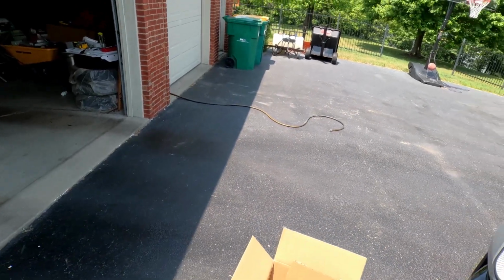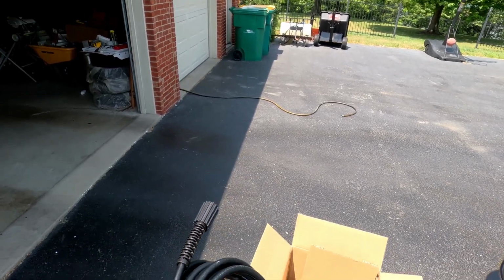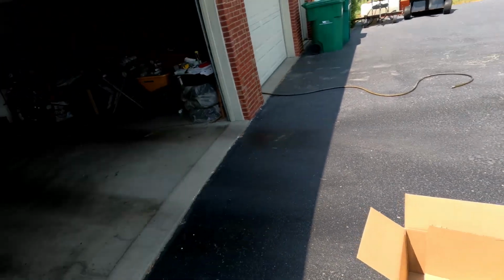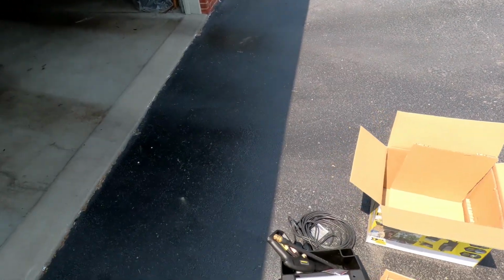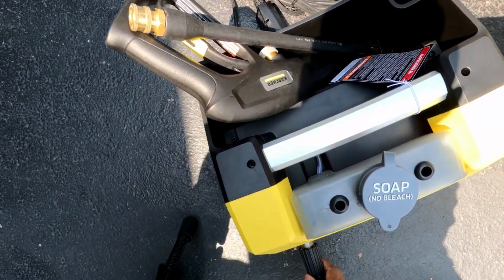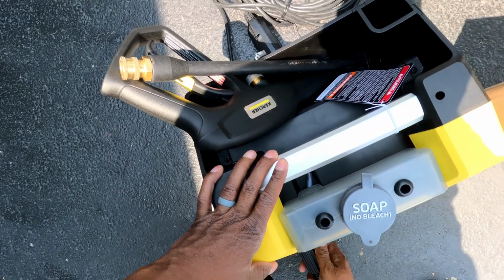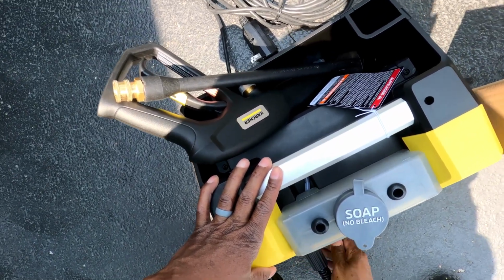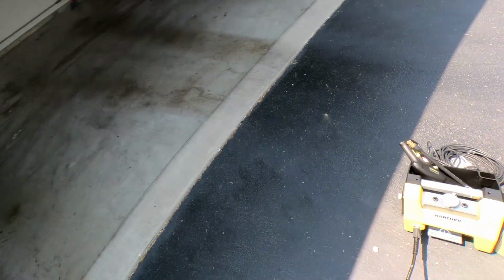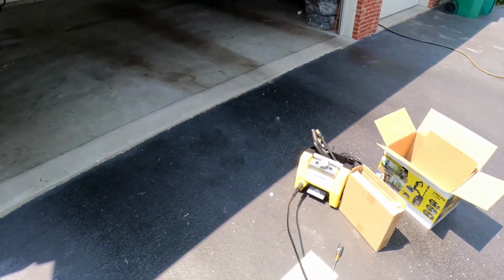One thing I am going to do is stretch this out just to see how long this thing is. Not sure which end is what. Let me go ahead and put it on here just as an anchor, so I can stretch this out and get an idea how long this thing may be.